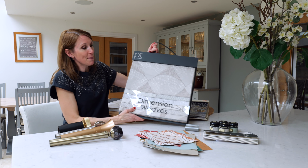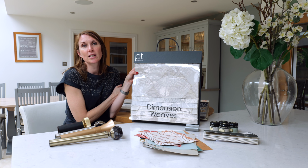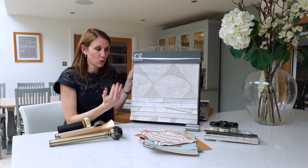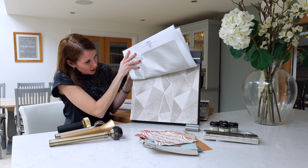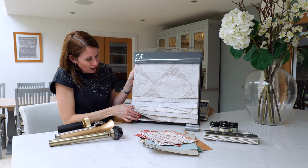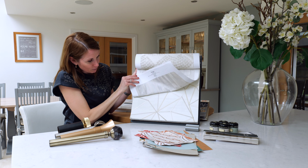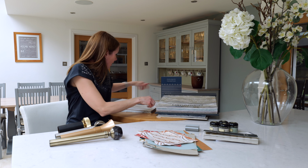Prestigious Textiles Dimension. I've got the Dimension weaves and the coordinating wallpapers. That's quite nice as well, just to check if the collection has a wallpaper range that coordinates with the fabrics. As you can see, lots of lovely geometric patterns and designs here, and then, like I say, some nice lifestyle images from Prestigious, just pulling the look together and giving you ideas. It gives you a little bit of an idea, and then I'll show you the wallpapers that complement that.